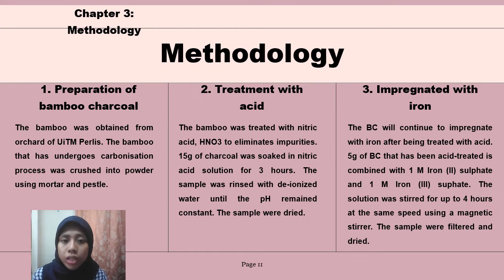50 grams of charcoal was soaked in nitric acid for 3 hours. The samples were rinsed with deionized water until the pH remained constant. The sample was dried. Impregnated with iron. The bamboo charcoal will continue to be impregnated with iron after being treated with acid.